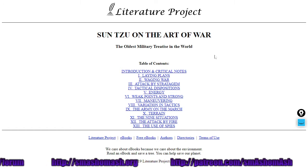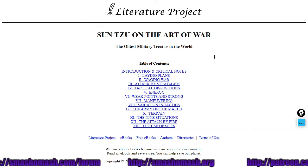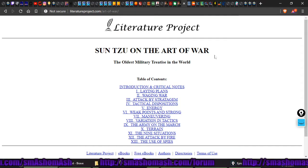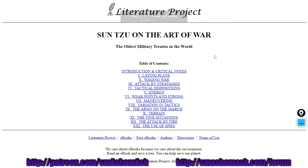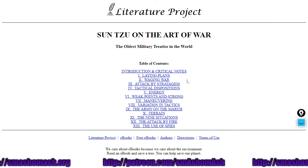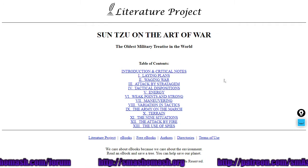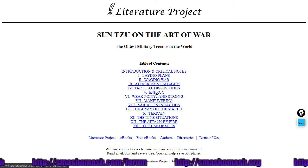Some things you can do when you're locked in a bunker, and you can hear that rumble in the background of the smash bunker. You could read Sun Tzu's The Art of War. It's located at literatureproject.com/art-of-war. And there you go. If you've never read Sun Tzu's The Art of War, it's a super common book. You get tons of free ebooks here. So if you haven't read it, it's super interesting.